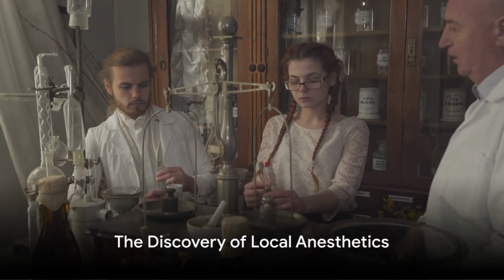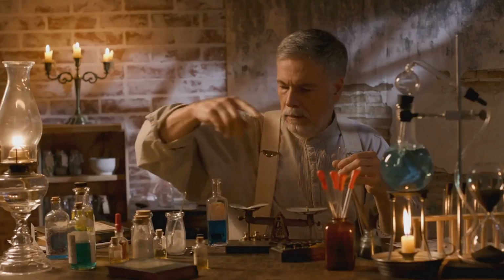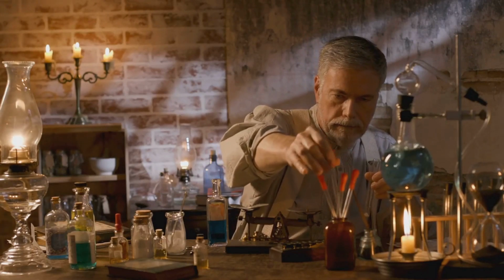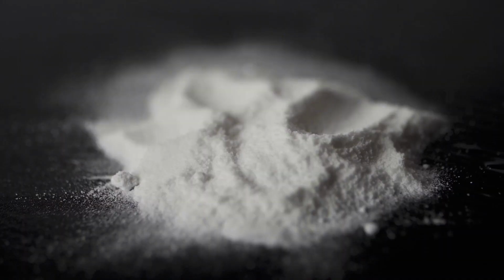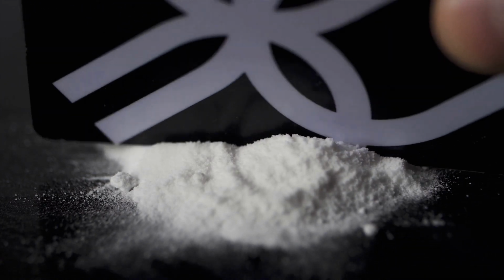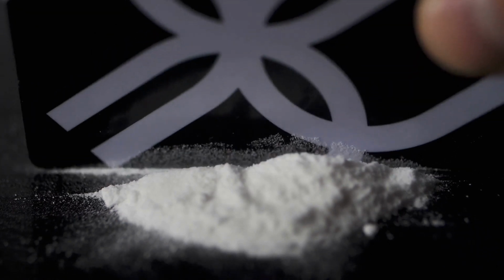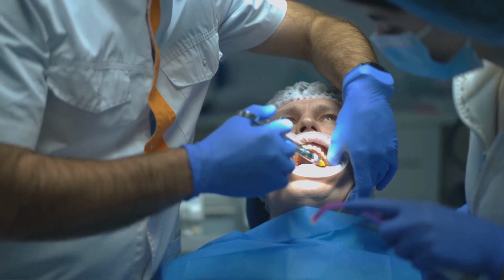The discovery of local anesthetics, like many medical breakthroughs, is quite an interesting story. Let's take a step back to the mid-19th century, a time when the world was rapidly changing and science was making great strides. In the year 1855, a significant turn of events took place. Cocaine, a naturally occurring substance found in the coca plant, was isolated for the very first time. It was no less than a revolution in the world of medicine. This discovery was a major turning point in the history of pain management.